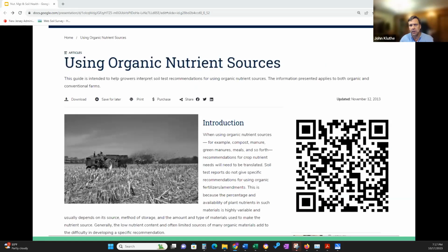This is a Penn State document titled Using Organic Nutrient Sources. The purpose of this guide is to assist growers in understanding how to apply soil test recommendations when using organic nutrient sources. From a nutrient perspective, the information provided is relevant to both organic and conventional farming practices, but it does focus on typical organic sources of nutrients and on the National Organic Program rules.